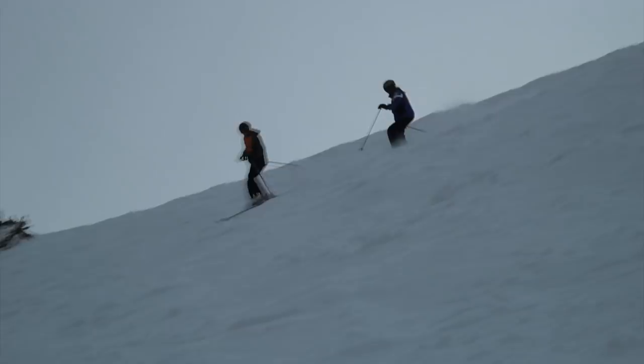One, two, three. Keep your feet on the ground. And hold left. And hold left. And hold left. And you're free to go. Short radius turn. No jumping.